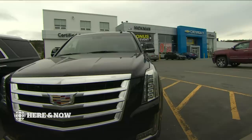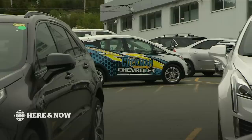Hickman says Chaisson came to them with a deal. He could get them 304 cars repossessed in the United States if they could put up a $400,000 deposit. That was in November.